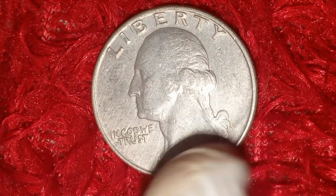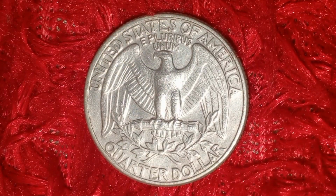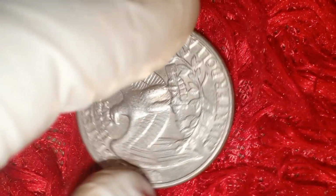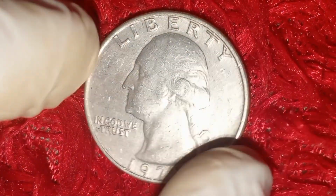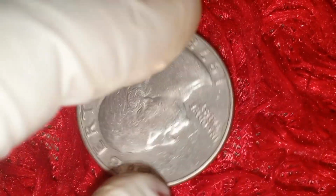Designed by John Flanagan, the original design features a left-facing bust of George Washington on the obverse, with an eagle perched on a branch on the reverse side. This design has remained largely the same since its inception, with minor changes over the years. The 1978 Washington Quarter is part of a long-running series that continued to be minted without significant design changes.